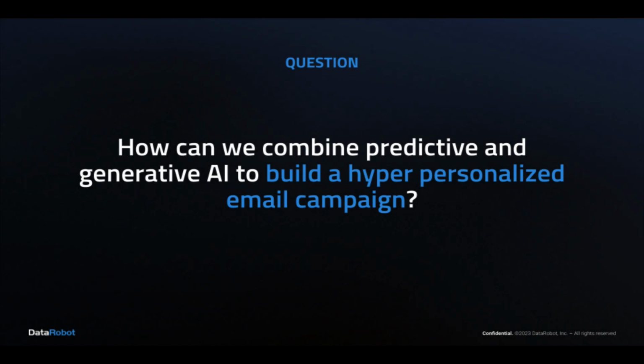In particular, I'll show you how you can leverage our platform to solve a real business problem, creating a highly personalized email campaign to increase conversion rates. For the purposes of this demo, I'll be playing the role of a data scientist at a large telecommunications company focused on upselling additional call plan types.